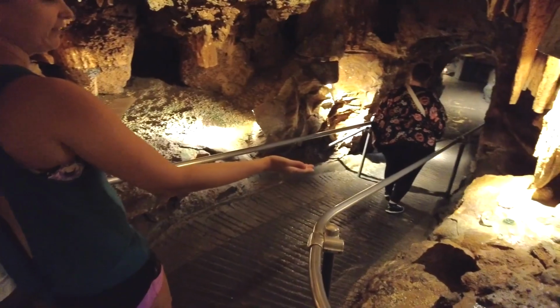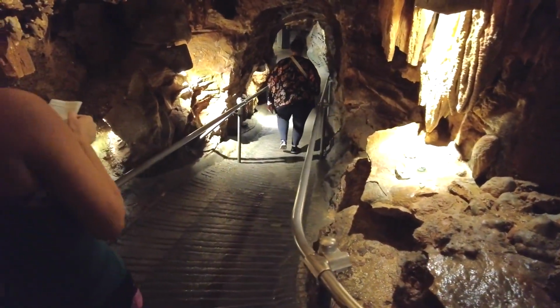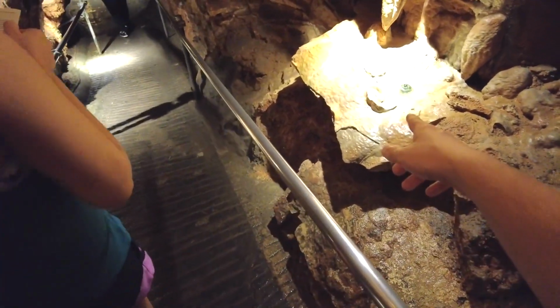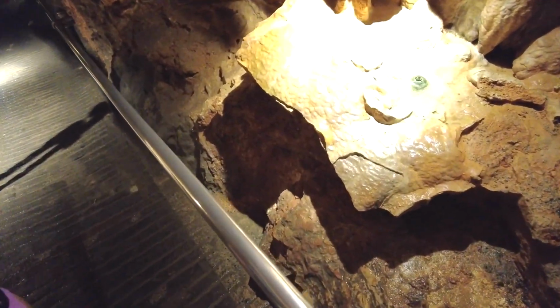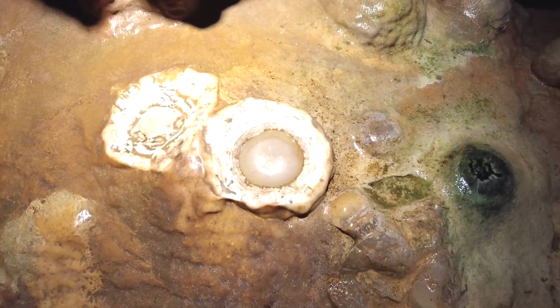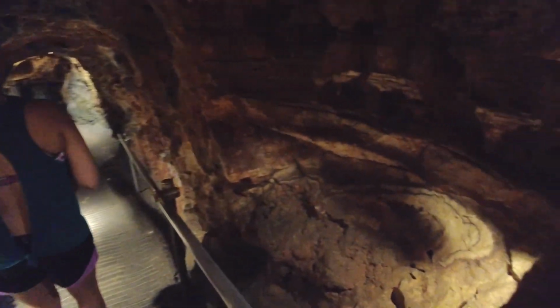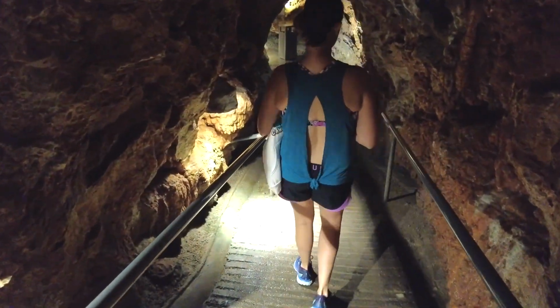Fried eggs. Obviously. It looks like fried eggs. If you're gonna fall with flair. Fried eggs, you said? Yes. Oh yeah, they do kind of look like fried eggs. They used to rub them for good luck, but they said to please admire them without touching.